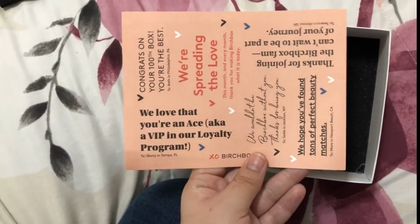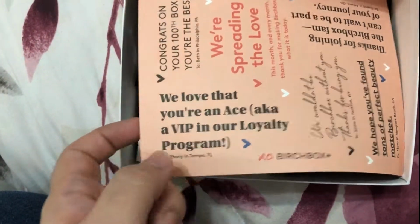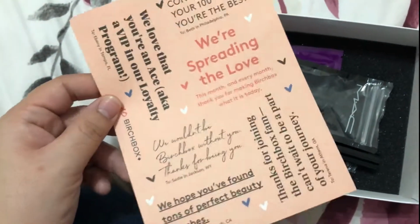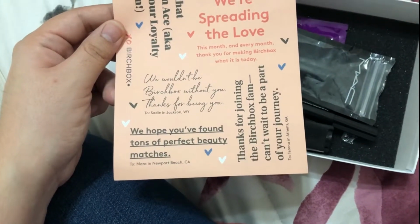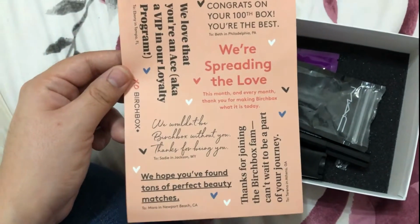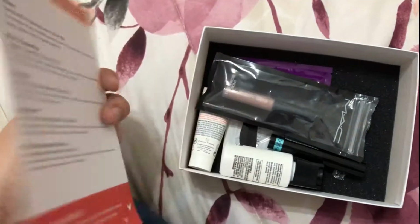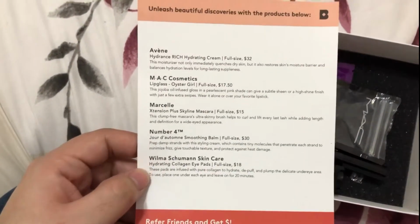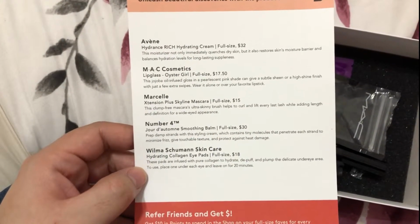It just says congrats on your 100th box, you're the best. We're spreading the love. We hope you found tons of perfect beauty matches. And a whole bunch is just saying thank you because it's like their 100th box that they've been doing. Then again, like always, in the back it says the brand of the products, a little bit about them, and how much the full size is.